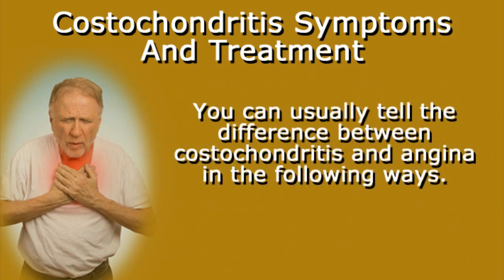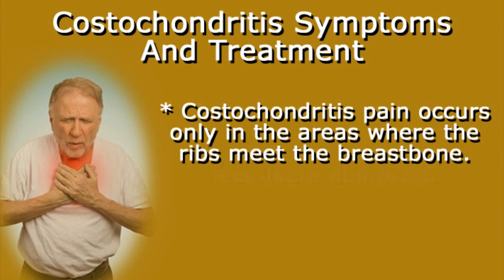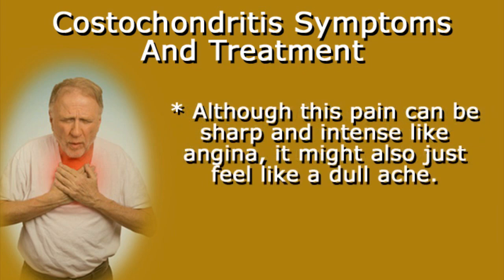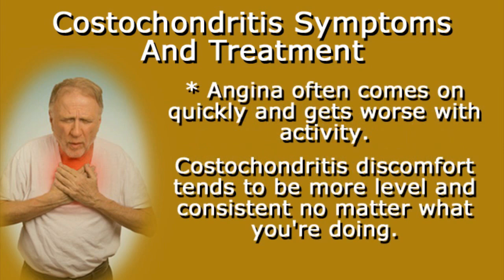You can usually tell the difference between costochondritis and angina in the following ways. Costochondritis pain occurs only in the area where the ribs meet the breastbone. Although this pain can be sharp and intense like angina, it might also feel like a dull ache. Angina often comes on quickly and gets worse with activity. Costochondritis discomfort tends to be more level and consistent no matter what you're doing.